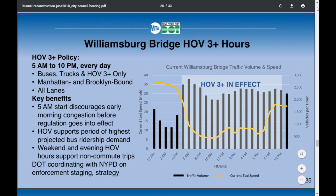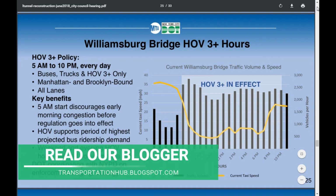Current bridge traffic volume and speed. As you can see, the 12 a.m. hour is very slow. Vehicles per hour along the Williamsburg Bridge: from at least 12 a.m. to at least 4 a.m., very slow. But wait until we get from 5 a.m. to 6 a.m. to 10 p.m. Very high. With HOV 3 plus in effect, it's very high.